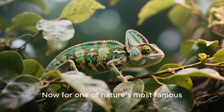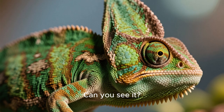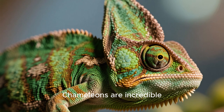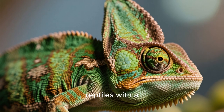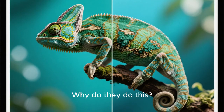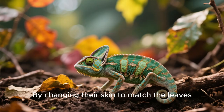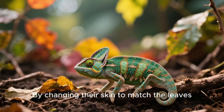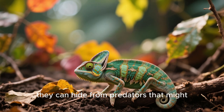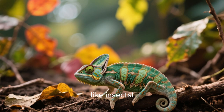Now for one of nature's most famous masters of disguise. Can you see it? Look closer. It's a chameleon. Chameleons are incredible reptiles with a mind-blowing superpower. They can change their color. Why do they do this? One of the main reasons is for camouflage. By changing their skin to match the leaves, branches, or soil around them, they can hide from predators that might want to eat them, and also sneak up on their own lunch, like insects.